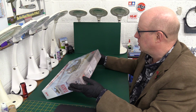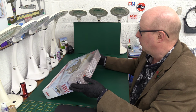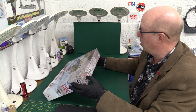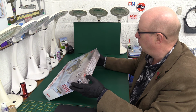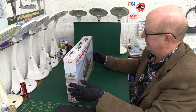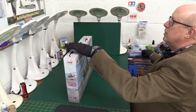Includes decals with markings for 4 different versions. Only 1,000 kits available of this model. Limited edition. Okay. And it says it's got 169 parts for the Cobra, and there are 64 parts for the landing mat. It's quite a lot of parts then, isn't it? Okay, so going to be quite exciting, I think, isn't it, this one? So, without further ado, let's have a look at what we got.